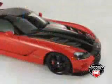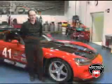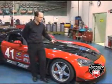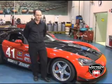But we planned up front with the 2008 Viper, and part of that was a styling change with the hood. The hood louvers used to be a little bit further back, and a little bit smaller. What we've done with the 2008 Viper is move them forward and enlarge them to create an aerodynamic balance shift towards the front of the car.